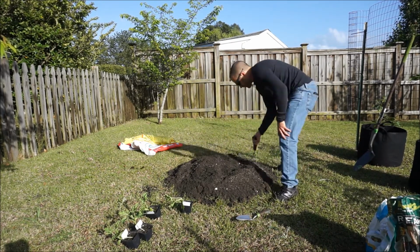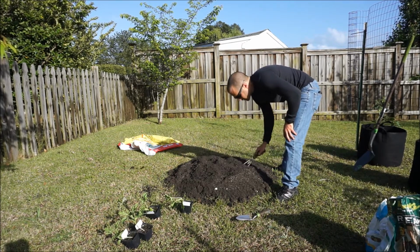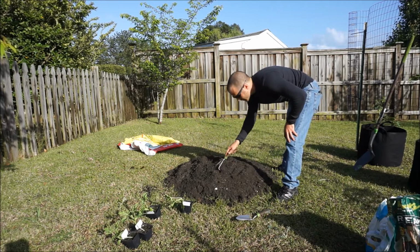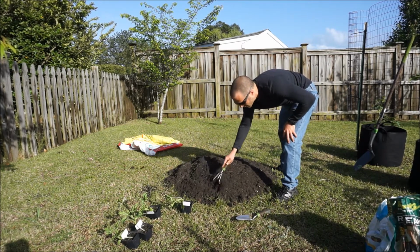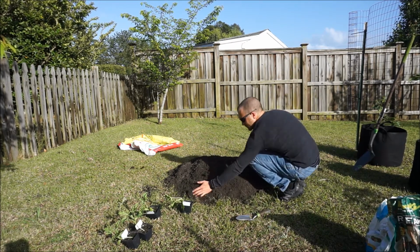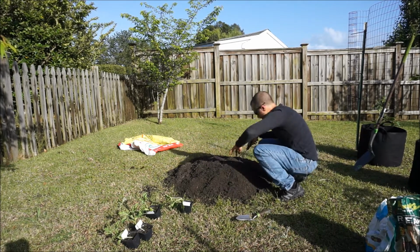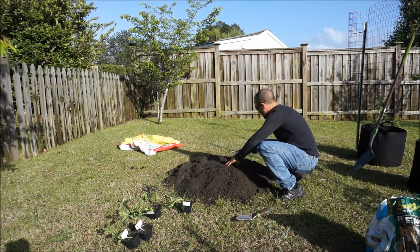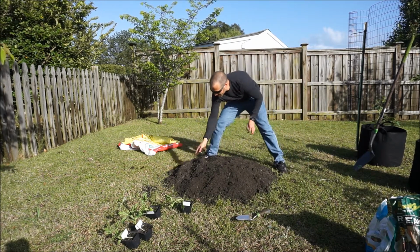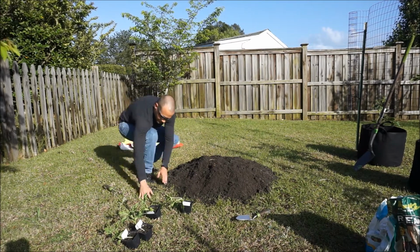I'm going to pick it up and fluff it a little bit. Again, I have no idea if this is going to work. I'm gonna try. It's definitely loamy. And afterwards, I'm gonna have to water this very well and mat this down, because I do not want this to erode and move away.